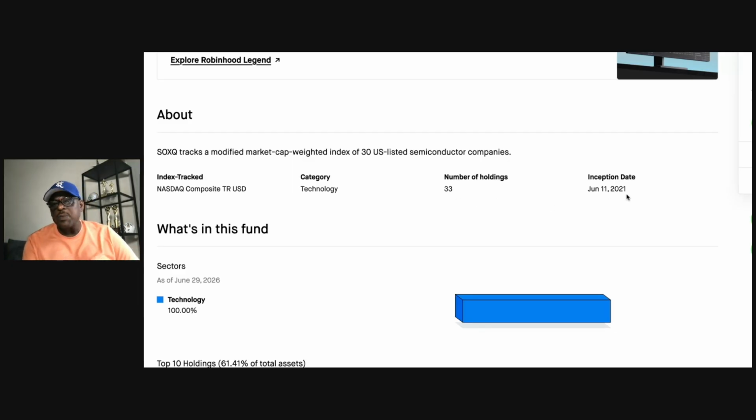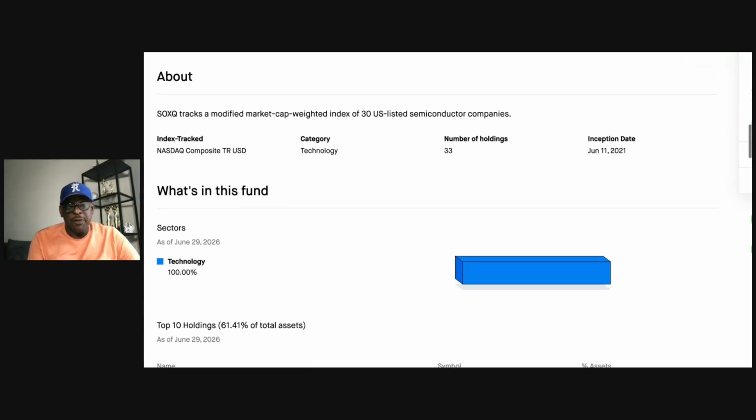How long has this been around? It's been around about 5 years. June 11, 2021, inception date is when it was created. It is 100% technology. So what is in this ETF?